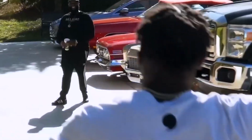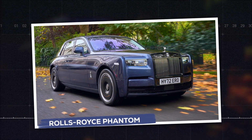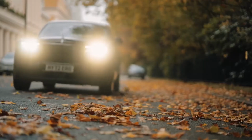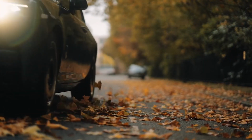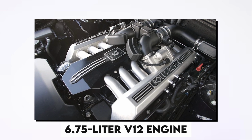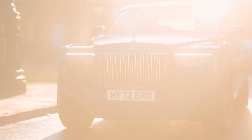And sitting right at the front, the unmistakable Rolls-Royce Phantom, valued at over $500,000. Ross isn't new to Rolls. He owns more than one, but the Phantom is the crown jewel. It's the definition of top-shelf luxury. Under the hood, it's powered by a 6.75-liter V12 engine, but Ross isn't driving it for speed. The car is all about presence.